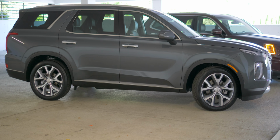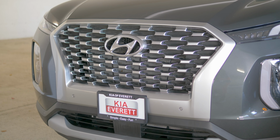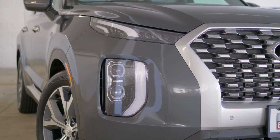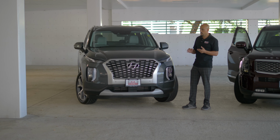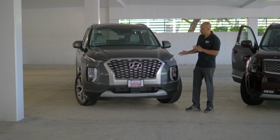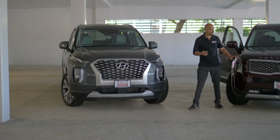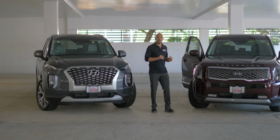Coming over to the Palisade, whereas this one's still manufactured in South Korea, you have their corporate waterfall chrome grille, which is very big. It places the lights a little bit lower, which, depending on where you live, if it's wintertime, slush season, you might have a little bit of a problem with visibility and being blinded. So just something to keep in mind when you're checking out the Palisade. This one does sit up just slightly higher, so that's a little bit of an advantage there, depending on where you're driving.